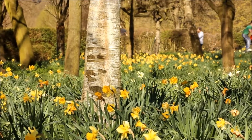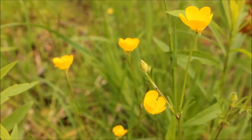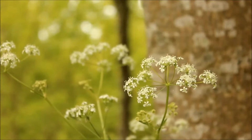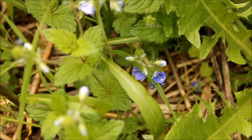With the new warmth, plants burst out into a colourful display, from the iconic daffodil to the buttercup. Cow parsley lines the woodlands, and even the most delicate of flowers is absolutely beautiful.